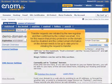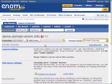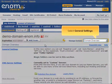Transfer requests are initiated by the new registrar and then confirmed by the contact via email. It is for this reason that privacy protection on the domain must be disabled, and the contact email information on the domain needs to be up to date prior to initiating the request to transfer. Many registrars, including enom.com, charge an extra fee for using the privacy protection. We have not added this option to our domain. If your domain does have this enabled, it will need to be disabled prior to initiating the transfer request through the new registrar. Select General Settings.